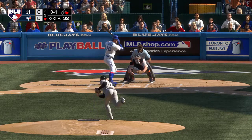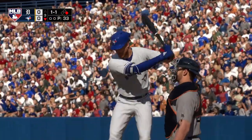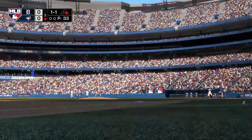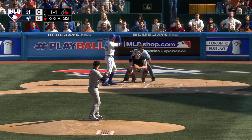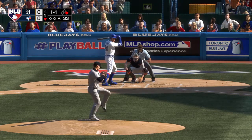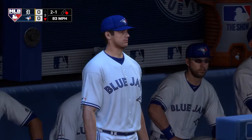Oh and 1 count and the pitch. Fastball well outside. Maguire gets his lead at first. Nobody out. Breaking ball that time that misses out of the zone.